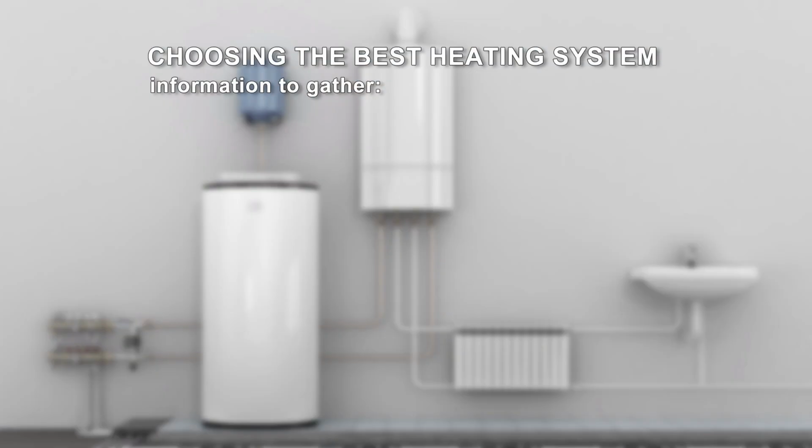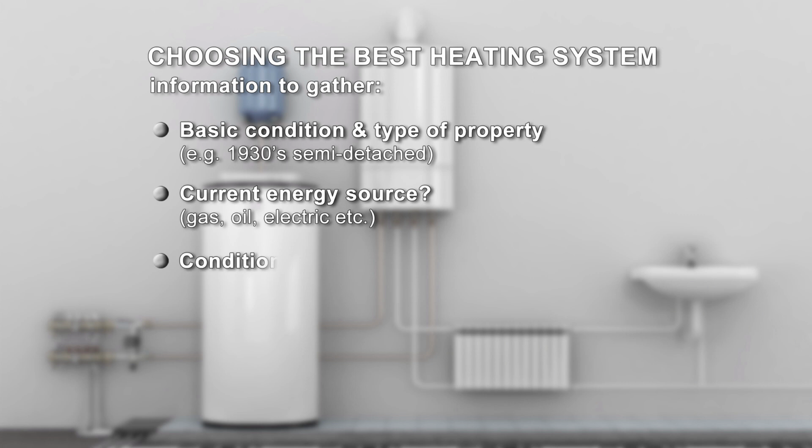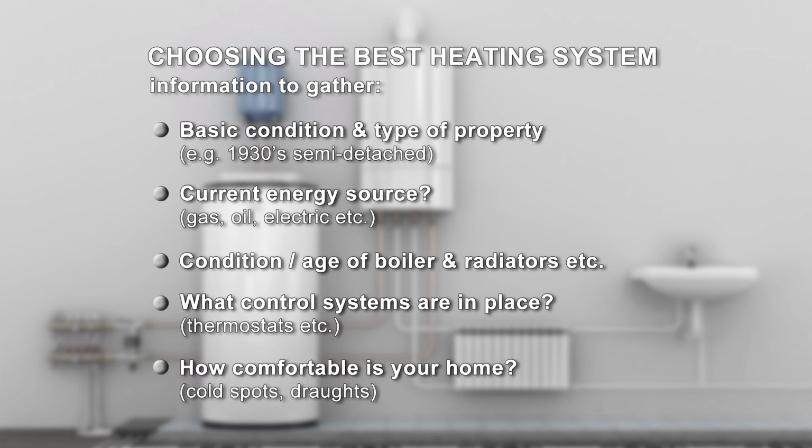So if you want to make sure you install the heating system that's best for you, firstly gather information about your property relating to the building type and the current heating system. Here are some ideas of what to look for. It's also a good idea at this time to understand what you're spending on your heating bills as well. And if you're building a new property, how detailed and comprehensive are your heating plans? Your heating arrangements should be determined alongside your overall design.